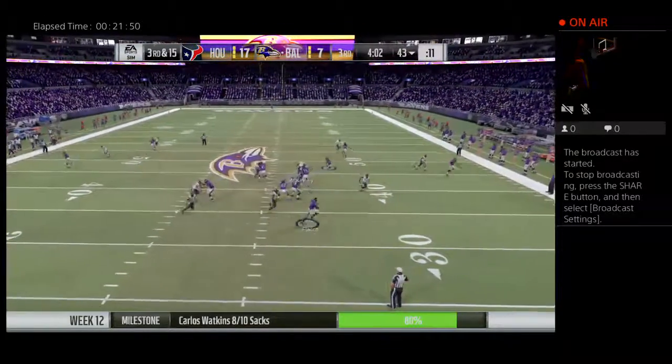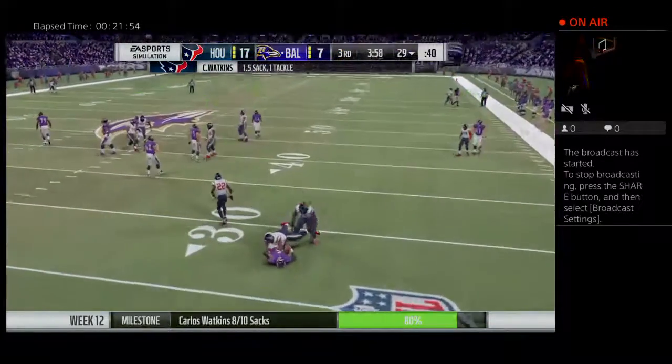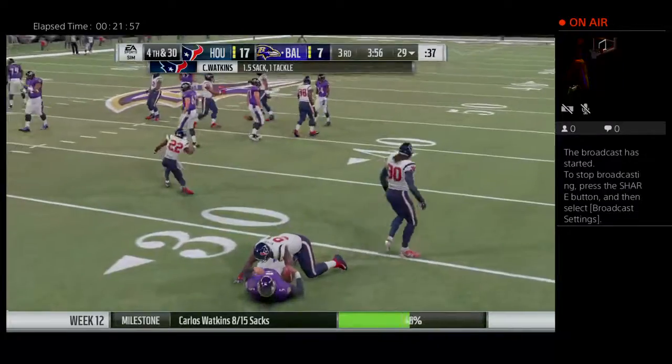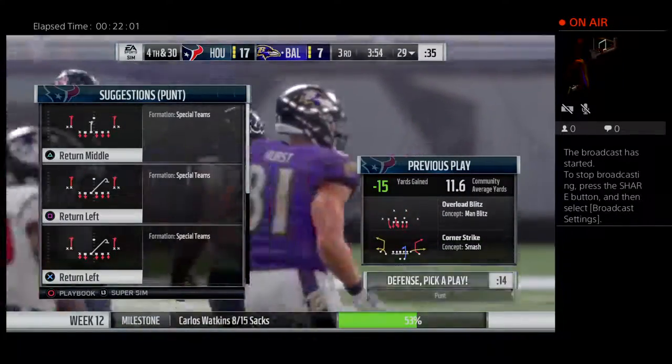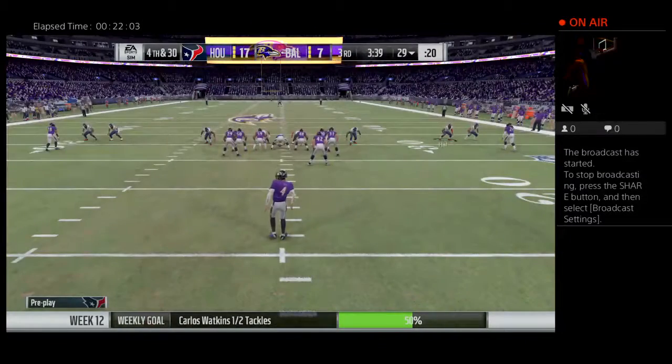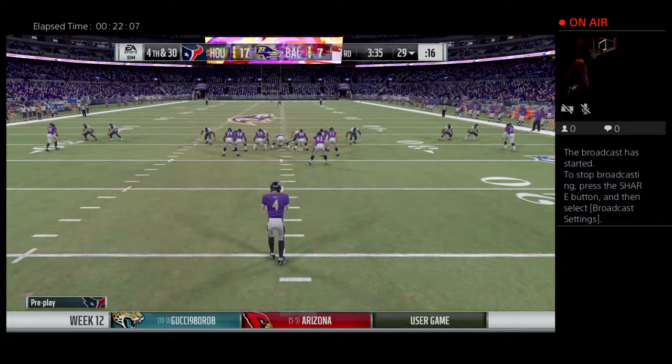Third and long for Joe Flacco. And a big loss here as he's taken down. Carlos Watkins in there to get him, and that's sack number 8 for him on the year. This offensive line flat out cannot handle this pass rush. We've seen it demonstrated time and time again to the tune of 7 sacks in this game thus far.